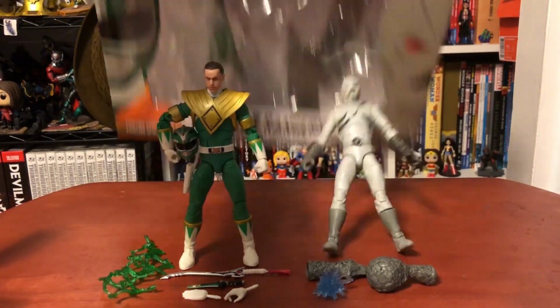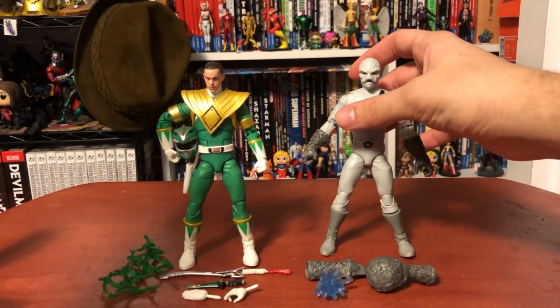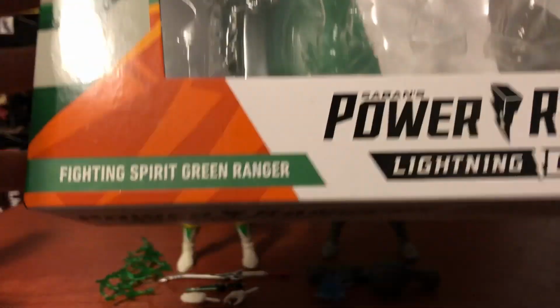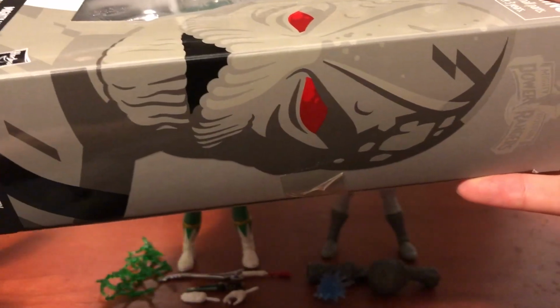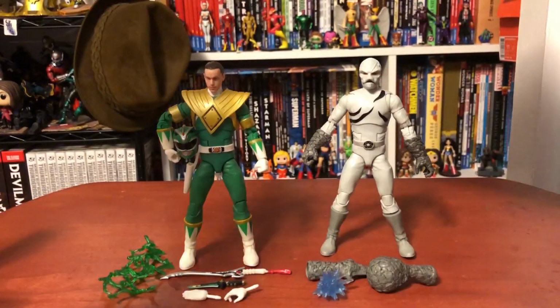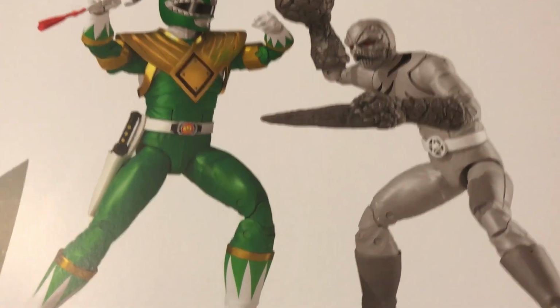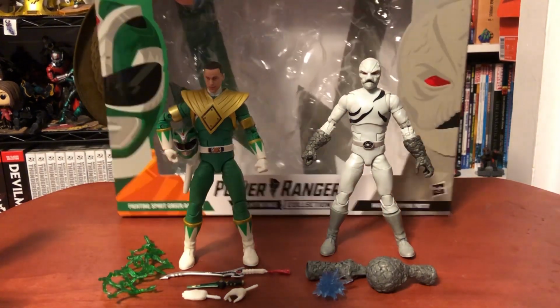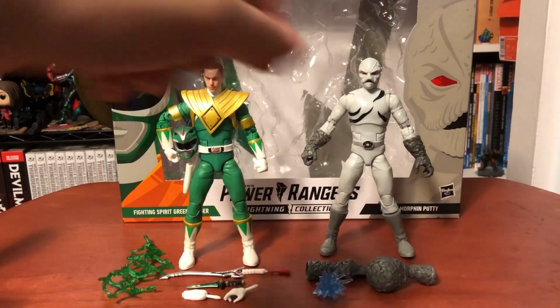So, there is that. Now, before we begin, I want to look at the box, as usual, if good little Putty will stand. So on this side, you can see we've got the Green Ranger helmet, Fighting Spirit Green Ranger, Lightning Collection, Putty, Mighty Morphin Putty. Pretty standard stuff for the line, but this is still gorgeous packaging on many levels. Really great artwork overall. And just a very simple, here's the figures in a battle pose in the back. I really do like the simplicity of that because it gives it a nice, sleek, premium feel, especially the lightning bolt in the middle and the 2 different colors.